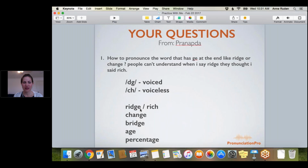All right, you want to try some of these words for me? Sure. Okay, go for it. So, bridge, change, percentage, and I forget the word. I'm sorry. Age. Can you see my screen? Yes, I saw you but I didn't see the computer screen.